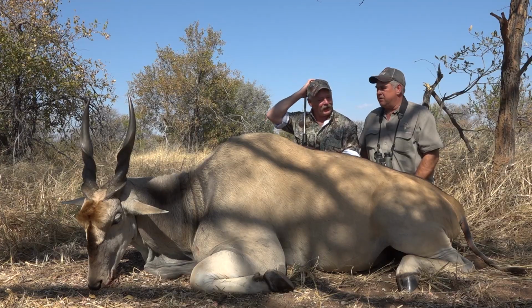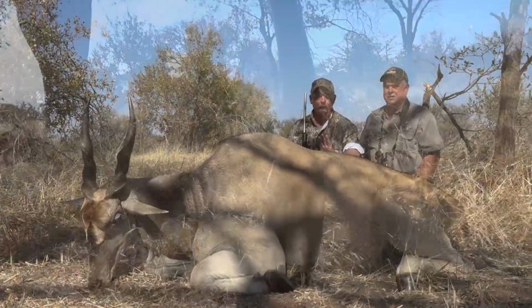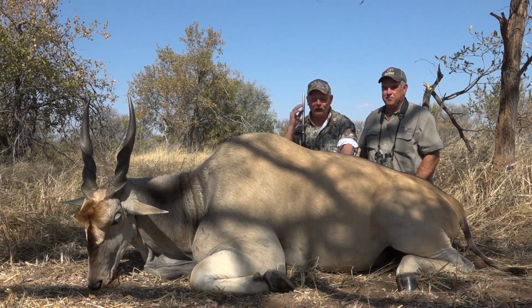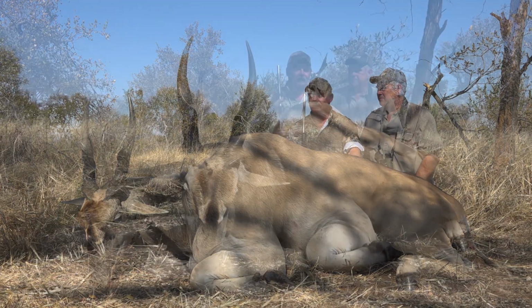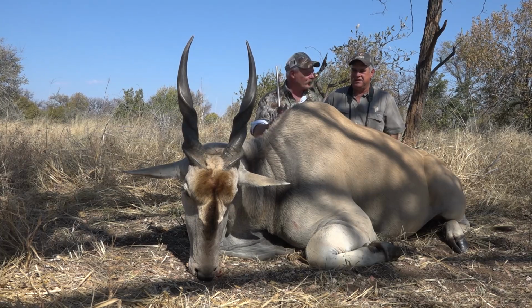Well, I tell you, they are a tremendous animal to hunt. They are such a wary adversary. I've got a huge amount of respect for these eland now. For an animal that's so big and living in such dense cover, it is so tough to get close to these guys. We figured it out this morning.